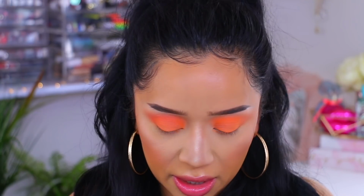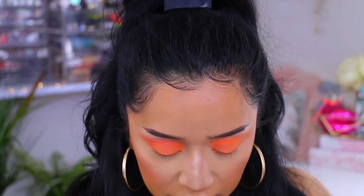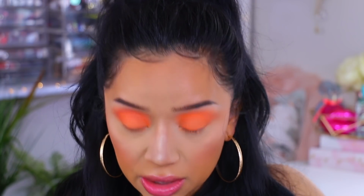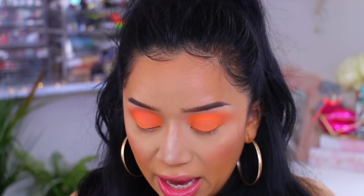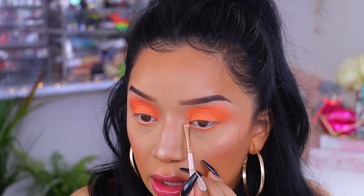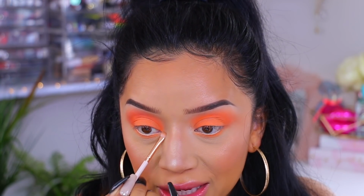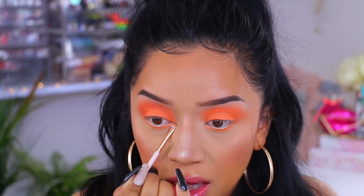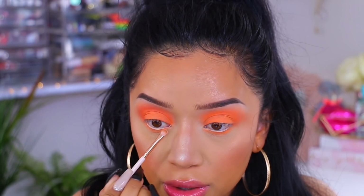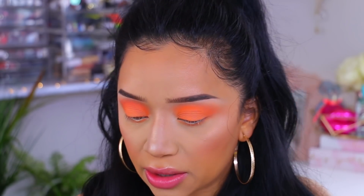But before I do that, I am going to take a little glitter glue. This is the J-Cat's glitter glue. This is honestly one of the best glitter glues I've ever tried. But if you can't access this glue, the NYX glitter glue is also really good. Really glue. That's what I get for saying glue so many times. I'm going to pack that into the inner corner of the eye, like right in the tear duct area.